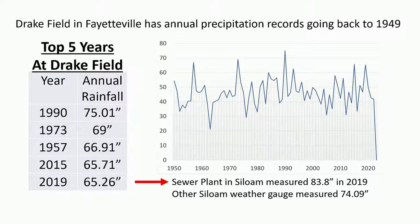Drake Field in Fayetteville has about 70 years worth of rainfall data that we have available to us. And the average over that time is 46 inches over the last 70 years. That does vary quite a bit from year to year, but it also varies quite a bit even across our area. So in 2019, Fayetteville received 65 inches of rain that year for total year's rainfall. And we have two rain gauges in Siloam that were reporting at that time. At the wastewater treatment plant, we had about 84 inches that same year. And then a gauge on the south side of town had about 74 inches over that year.